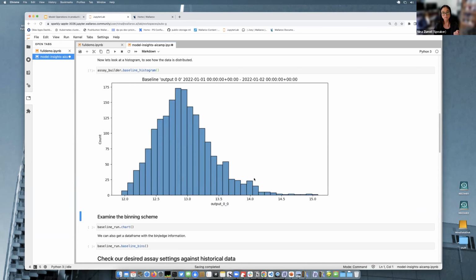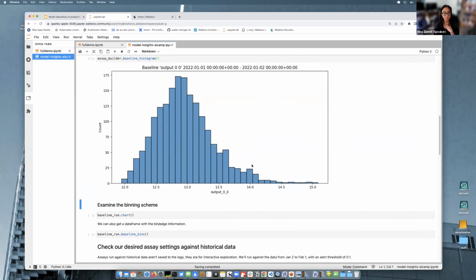And so this is a representation of our baseline distribution that we are going to be checking this model against. This particular housing model happens to have been trained on log price rather than absolute price, which is why the values look the way they do.